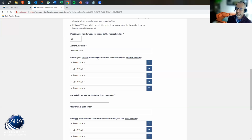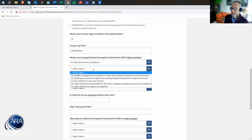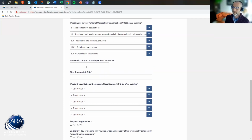Okay, and this is where they're going to have to choose their national occupation classification code. This one can be a little bit tricky. Some participants might need help with this part, but most people find it relatively intuitive if they start on the top drop down and work their way down. So I'll say, let's see here, let's go to sales and service, retail sales supervisor. I'm not choosing something that is aligned with being a maintenance person, but I just want to get through this quickly. So I'm choosing those ones as an example.